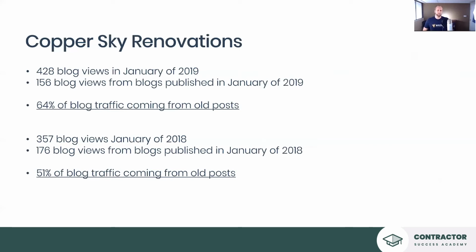I wanted to dig a little bit further, and I went and looked at 2018, and you can see the numbers there: 357 total views, and 176 came from posts published that month. So 51% of blog traffic was coming from old posts. I want to draw the trend line here a little bit. In 2018, 51% of traffic from old posts. In 2019, it jumped to 64%. It makes sense, right? We've had a whole other year of 2018 where we published, and now those posts are old posts going into 2019.